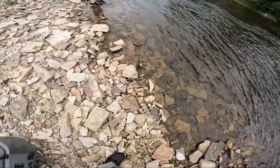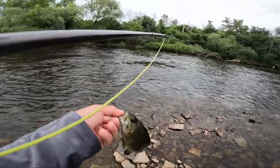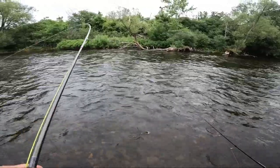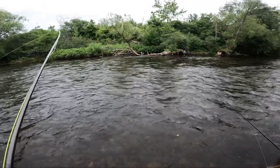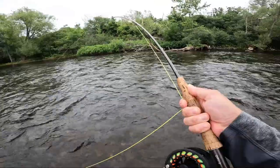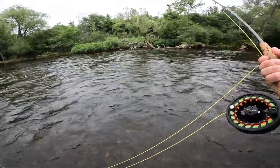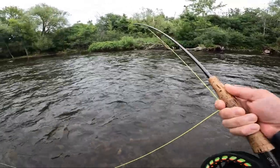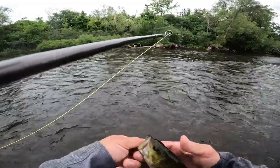Another one. Another decent little fish. We're gonna try. I got a fish. Hide my shoe on. I got a fish. Okay, well, safety first. On the dangle. I was holding Amanda's rod. And we got one on the dangle. There we go. Not bad.